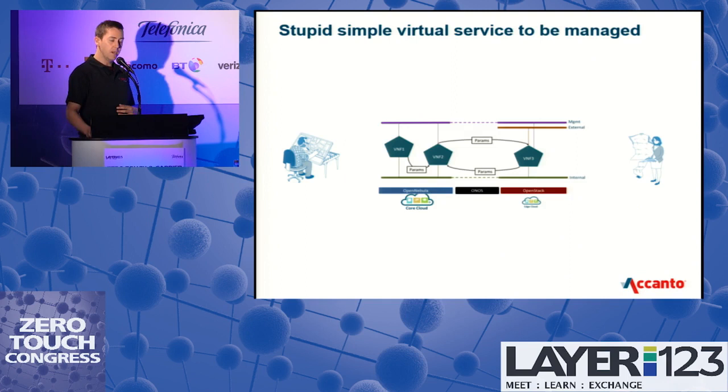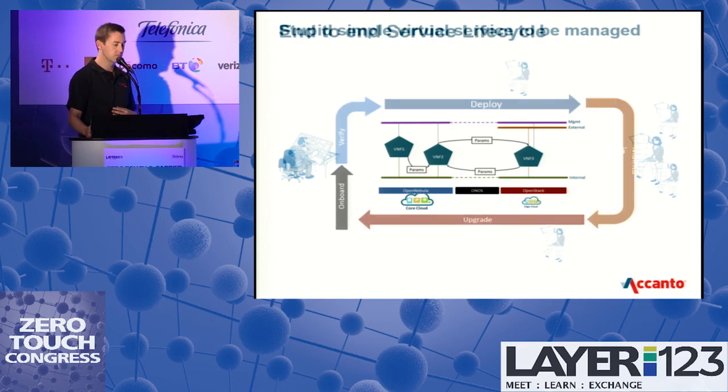So let's imagine a very simple service. This service is made up of 3 VNFs, and all these VNFs are stitched together as part of a bigger service.